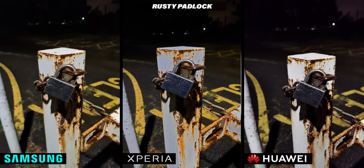When we look at the Sony photo, the padlock itself and the raindrops there on the padlock look really cool, very detailed, and that was kind of the focal point of the photo. But in other areas it gets a bit soft, like around the top of the post for example, and where it's kind of rusting away.